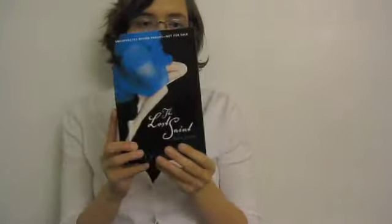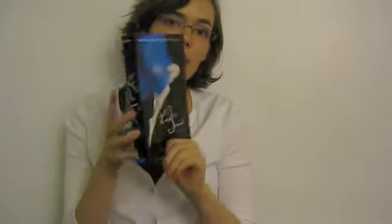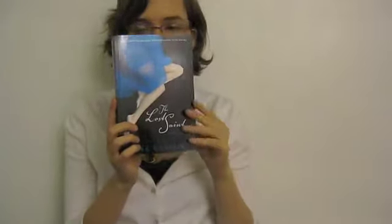Next up, we have The Lost Saint, which is by Bree Despain and is a sequel to The Dark Divine. Really enjoyed the first book in the series, and I've been very excited about this one. I just haven't gotten to it yet.